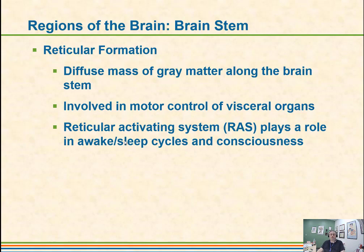So driving can come into play. If you're tired and you're driving, and it's night and all you see are the little stripes flipping back and across to you, you can end up being lulled to sleep. Basically, because the reticular activating system is not getting enough stimulus to keep you awake.